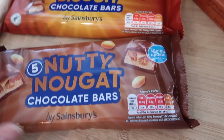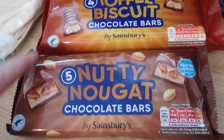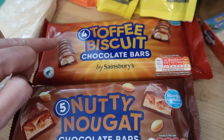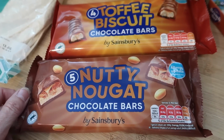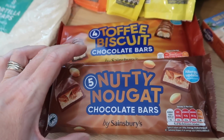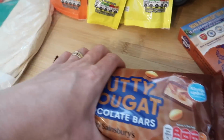I also got some of their own make toffee biscuit fingers, so they're like Twixes, and these are a bit like Snickers. These are both under £1. You get 4 of those and 5 of these. Again, not quite as good as the Aldi ones. Again, they're so small, but they're okay for the price, for less than £1.